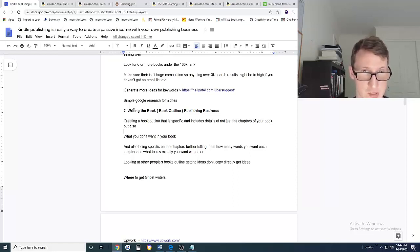So that's what I want to leave you with here: the outline. You need to be as specific as possible with your outline. Your outline is important, so when you submit it to your ghostwriter, he knows exactly what to write, where to do the research, and the topics that you want in the book. You want to create a book that is worth reading, so this is how you do it.